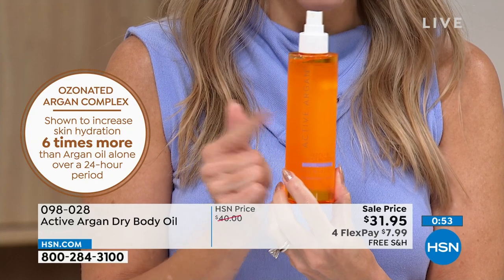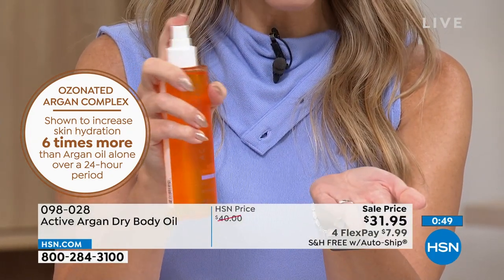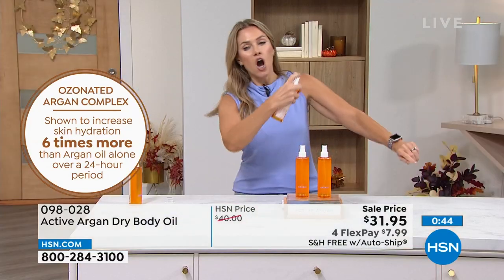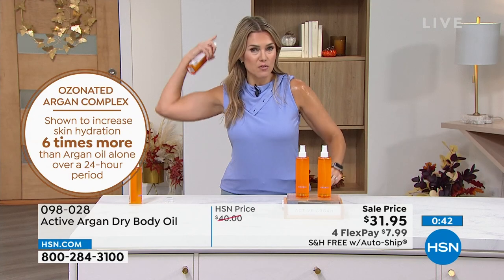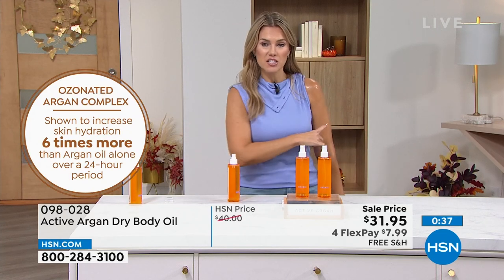This is an activated ozonated complex. Look at the fine mist. It's not dripping, it's not oily, it's not greasy, it's a dry oil, $7.99. I'll show you again, and here's what I love. I can't reach my back anymore. Look, all I did was spray it, haven't even touched it.